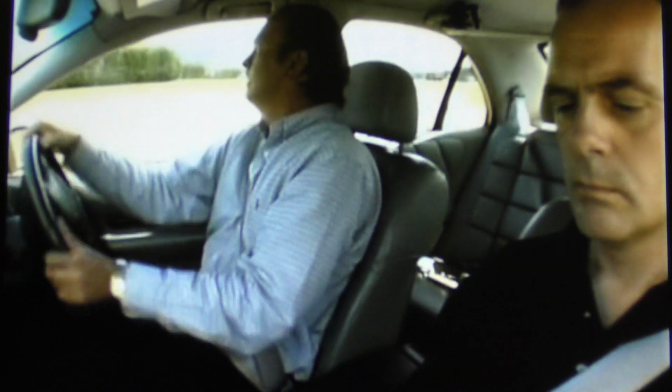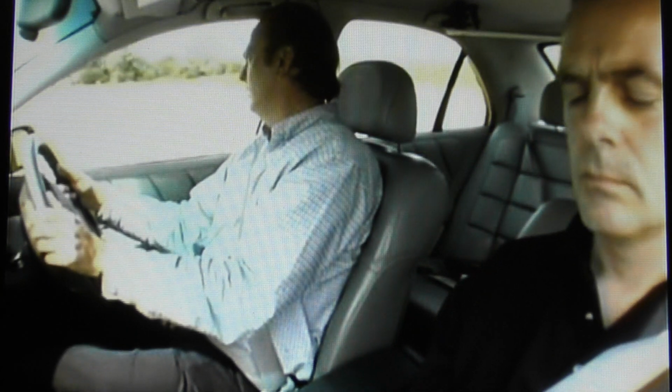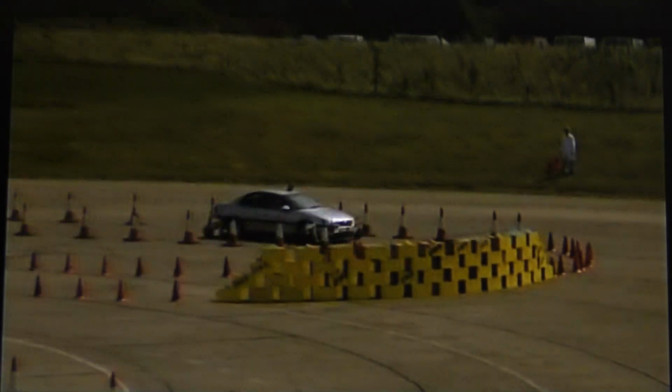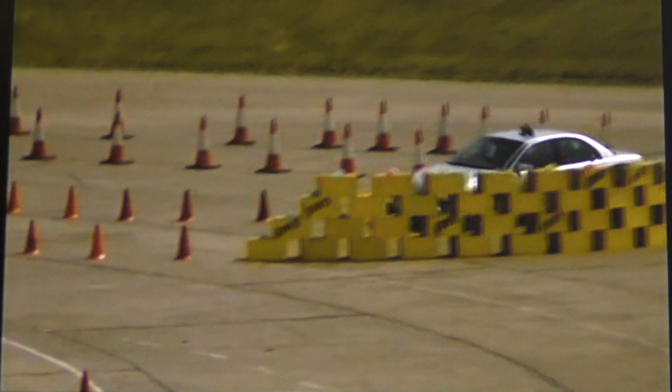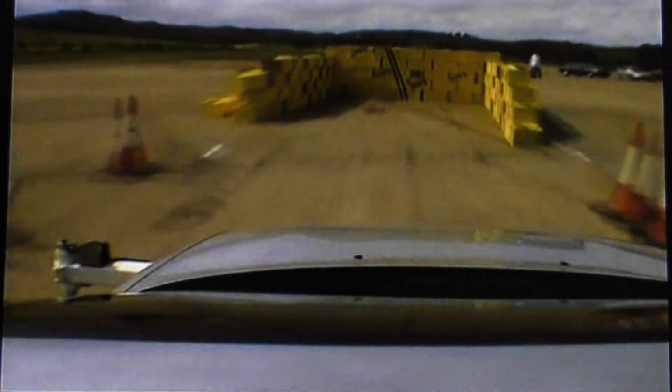Here we go. She's out, caught it. Holding, we're coming up to a very, very sharp one. Scrub off the speed. And she's going. We've caught it. And we go to a garage now, and I've got to stop, and it's black ice, and I've not got to hit this wall.